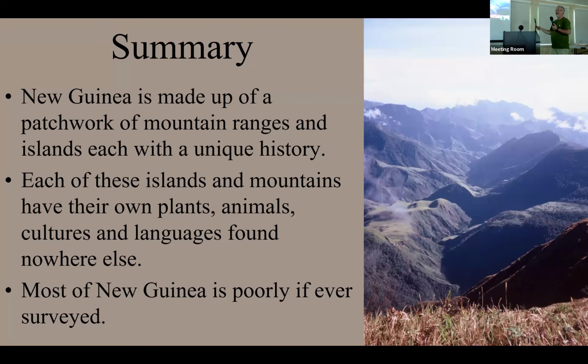What I want you to go away with is that New Guinea is extremely diverse for habitat, and therefore really diverse for animals. In my case, snails are what I care about more than anything else.